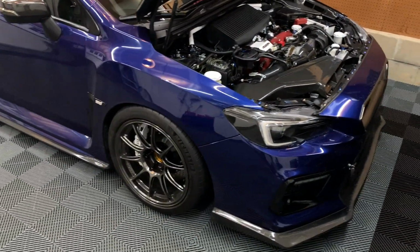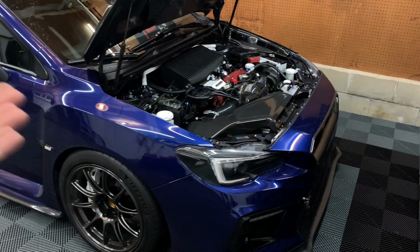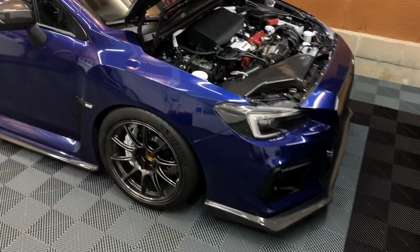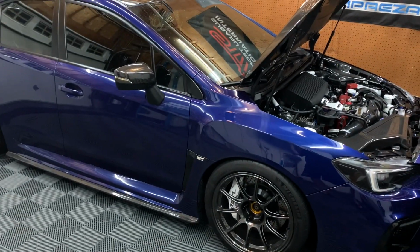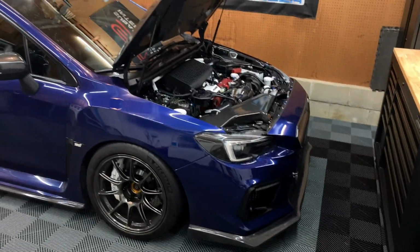So a lot of people are surprised to hear that I'm catted, and I was on the stock downpipe for 4 years, and I just recently changed over to the Grimspeed one. So all my exhaust videos before I went to equal length headers going stage 3 were all on the stock downpipe. And a lot of people, as I mentioned, were always shocked to hear that. So you can still have a really good sounding car with a catted setup.